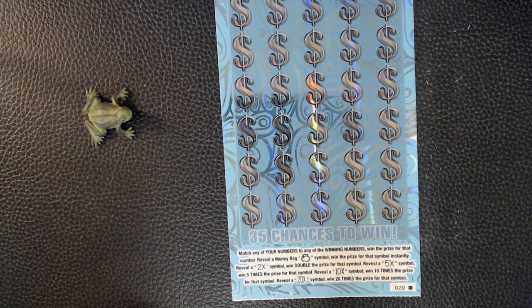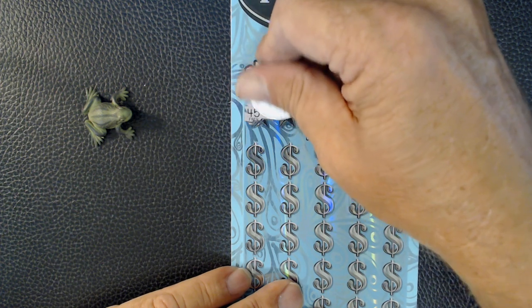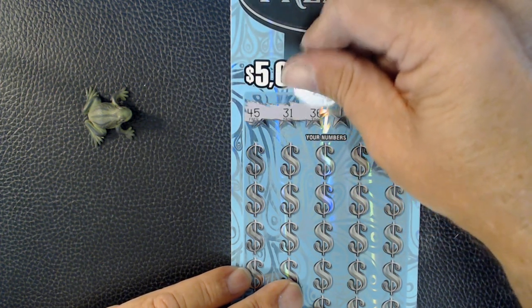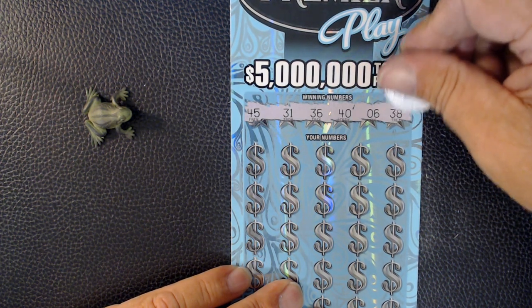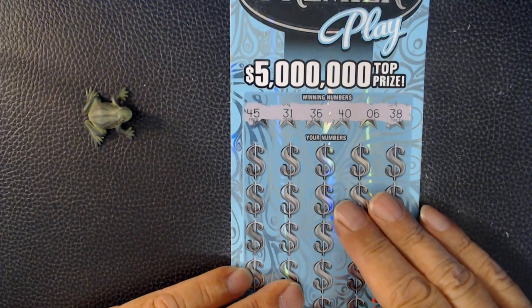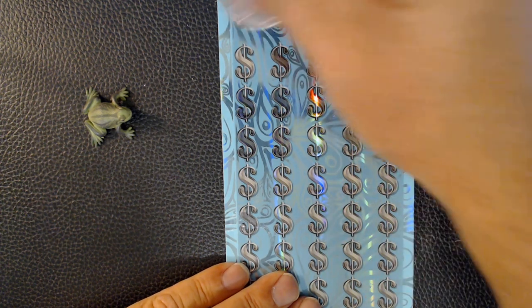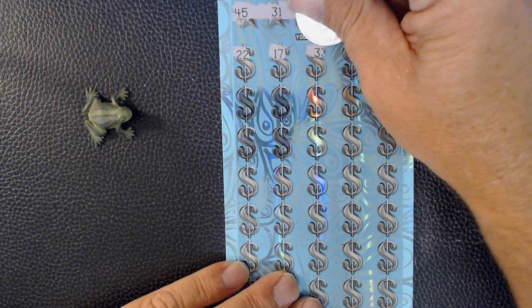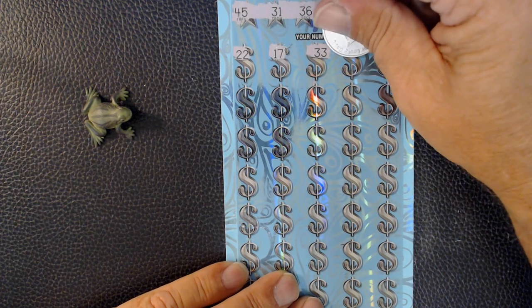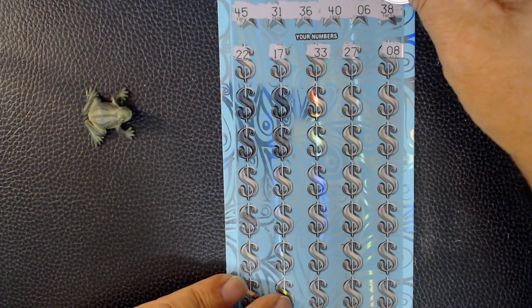All right, ticket number 20, the last ticket in the pack. Winning numbers 45, 31, 36, 40, 06, and 38. We have no teens and no 20s. No 20s. 08, we got 06.